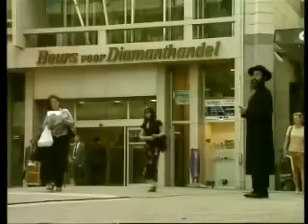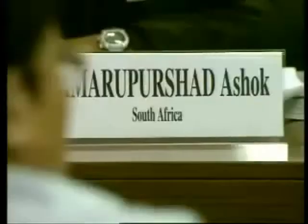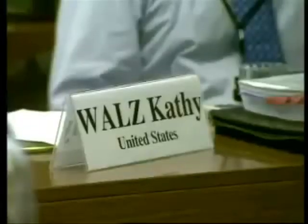Antwerp in Belgium, the diamond market here is the world's greatest center for diamond trading. 80% of all of the gems are traded here. But thanks to the Kimberley process, in future, blood diamonds won't be sold here anymore. The validity of the certificate was not sufficient.